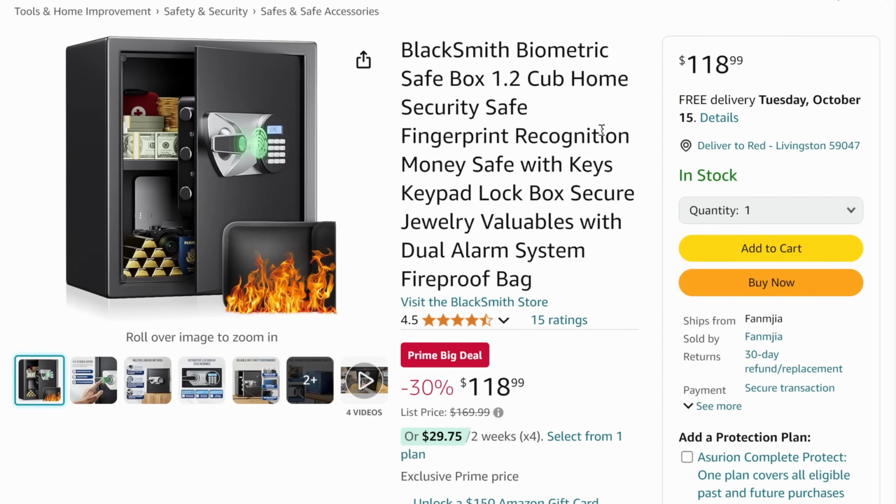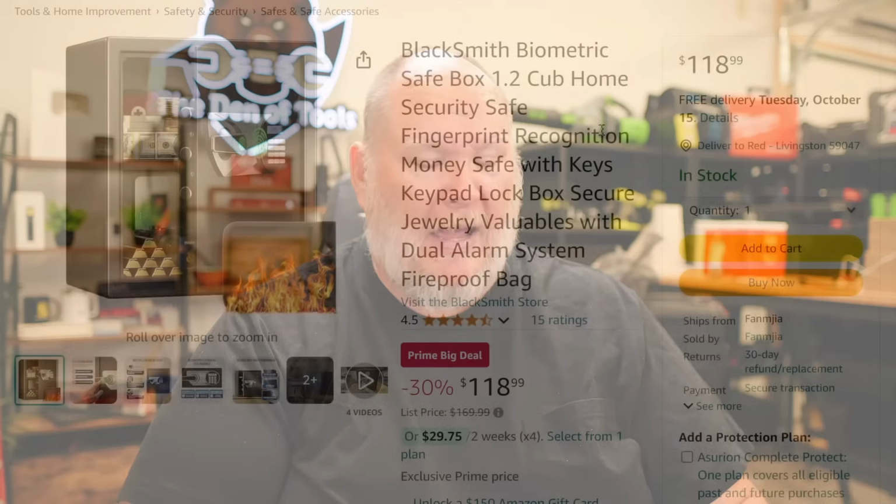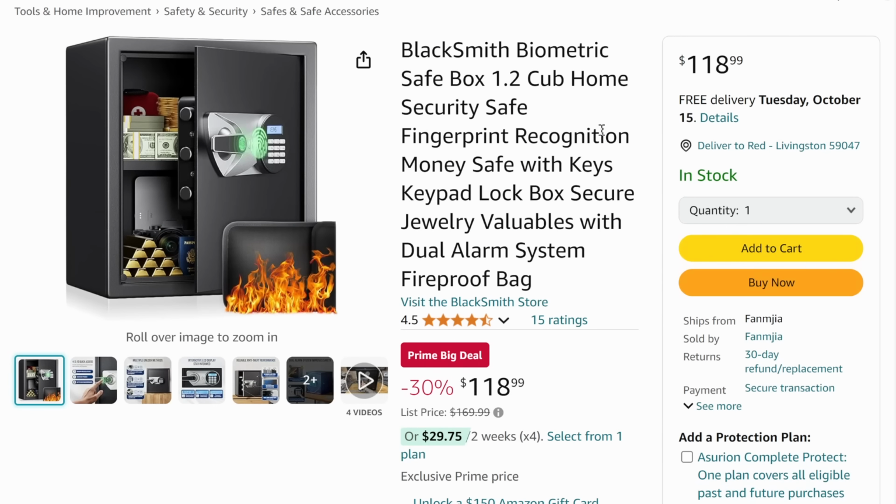Then we've got the Blacksmith Biometric Safe 1.2. We've talked about this when they sent it over. I don't know if you can see it here in the shop. It's right there, kind of behind everything. It's not going to keep out somebody who's really, really determined and's got like a grinder or something with it or a metal cutoff saw. But it's going to keep casual fingers out. It's a good place to put things. You always know where they are. It comes with a fireproof bag there, so if you got anything that might catch fire, put it in that. So remember, 2 is 1, 1 is none. It's a great little setup there for $118.99, down from $170.